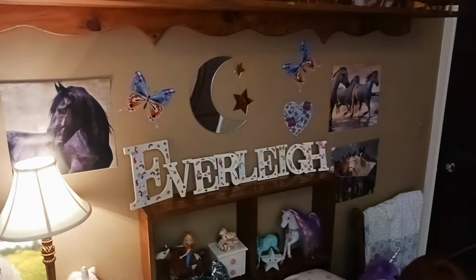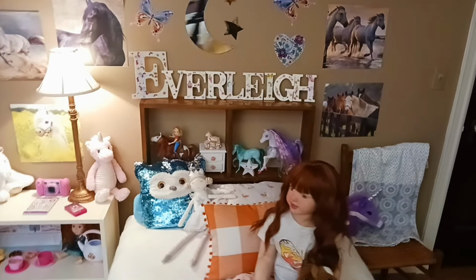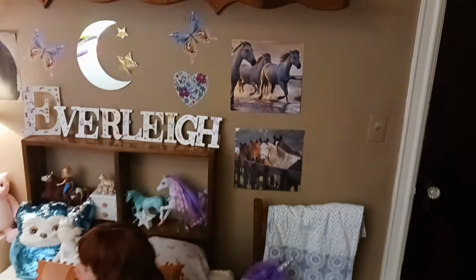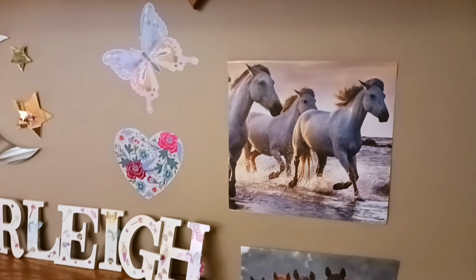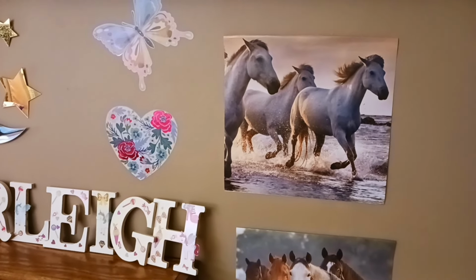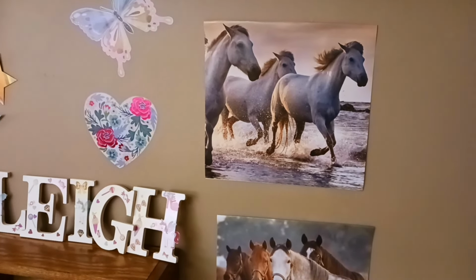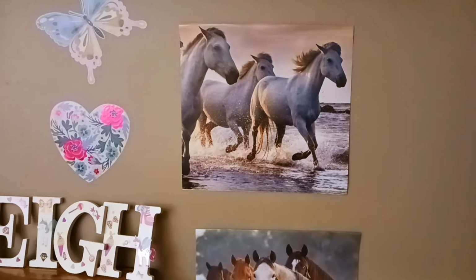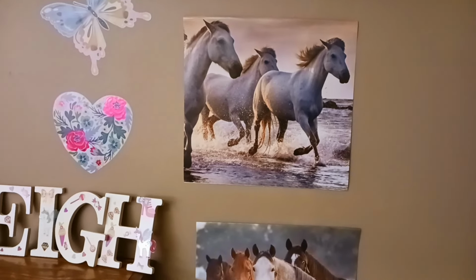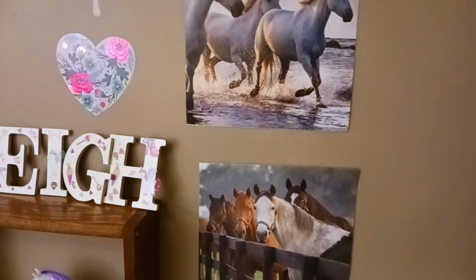And then on the other side of her bed, we have 2 more pony posters. The top poster has 3 horses running on the beach and they're splashing up water because they're in the tide. And they're really pretty. They're white with gray and some brown. It's just very beautiful colors mixed together.